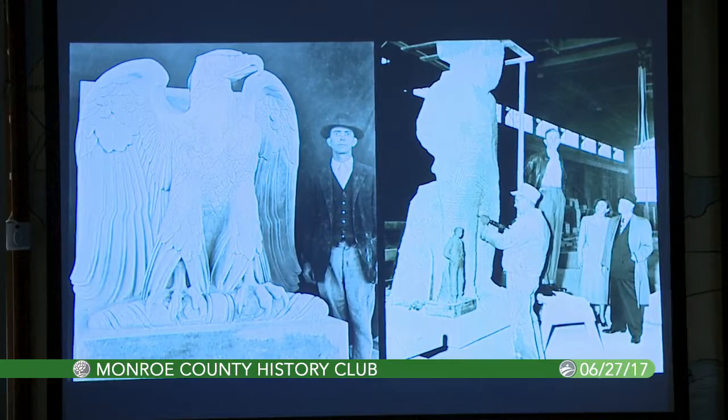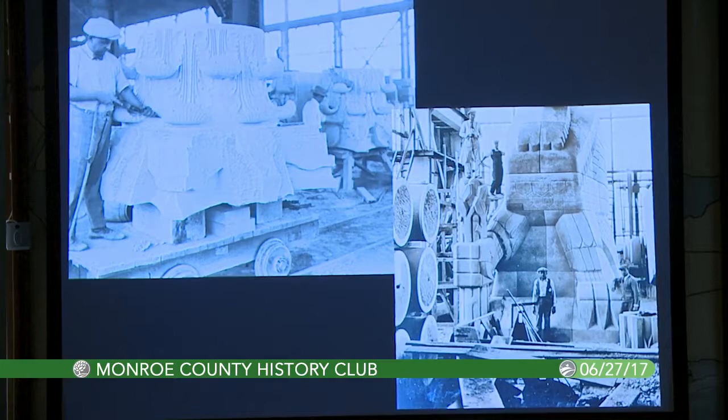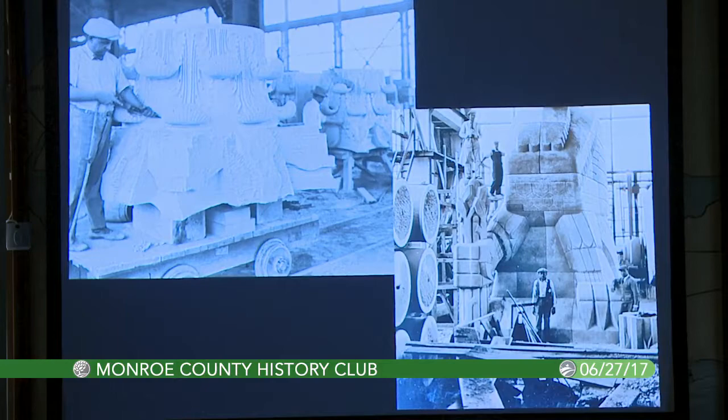There's some Corinthian capitals on the right and some bas-relief on the left. Eagles are big. And again, this sort of Egyptian architecture on the right. And look at all the people who are working on it. And here you can see the line shafts behind the power shafts. This one intrigues me, the one on the lower right.